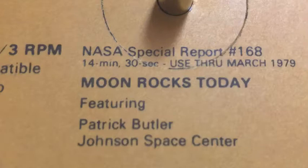NASA, the National Aeronautics and Space Administration, presents a special report, Moon Rocks Today, a look at a legacy for tomorrow.